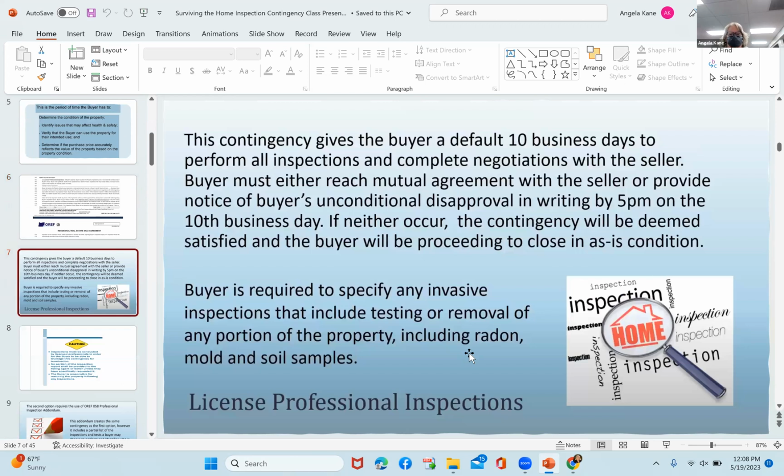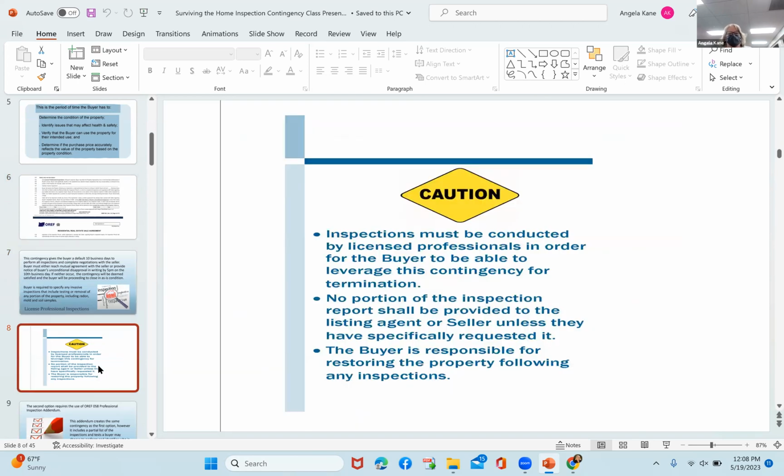If you're using the OREF forms, the inspections must be conducted by a licensed professional, and otherwise the buyer can't leverage this contingency for termination. If you've checked the box for licensed professional inspections, it does not allow for personal inspections or for the buyer's best friend or his uncle who used to be a contractor to evaluate the property. You have to use a professional inspector. Based on that inspector's report, the buyer may be able to leverage the contingency and terminate.